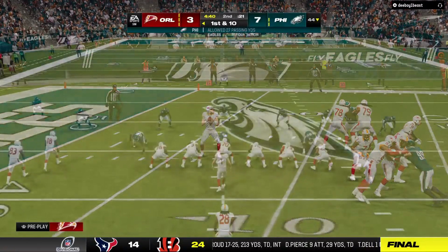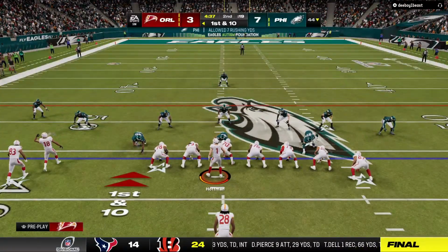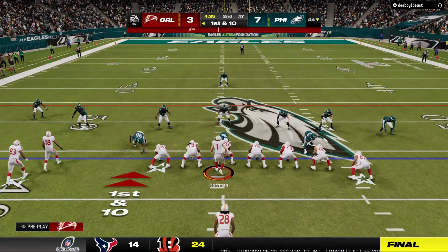3 points is 3 points. And in this league, you take points when you can get them. Not easily done.